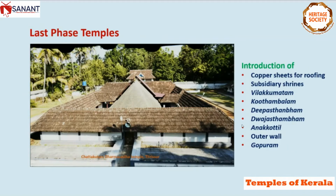In the last phase of temples, you will see all the major components of the typical Kerala temples. Like there will be an introduction of copper sheets for the roofing. There will be the subsidiary shrines. Then the Vilakkumadam, the galaxy of lamps in the temple. Then the Kuttambalam, Deepastambam, Dwajastambam, flagstaff. Anakuttal, it is for the placing of the elephant. There is a structure which is called Anakuttal. Then the outer wall will be there with the Gopuram at the entrance. So all these components will be there in the last phase of temples.